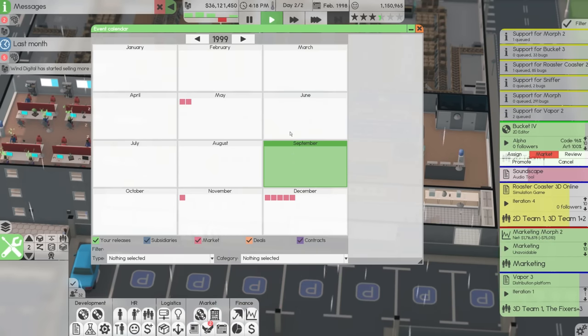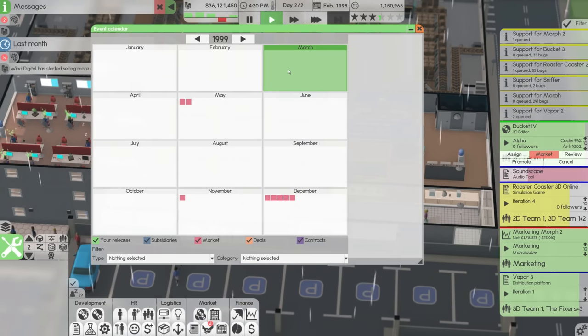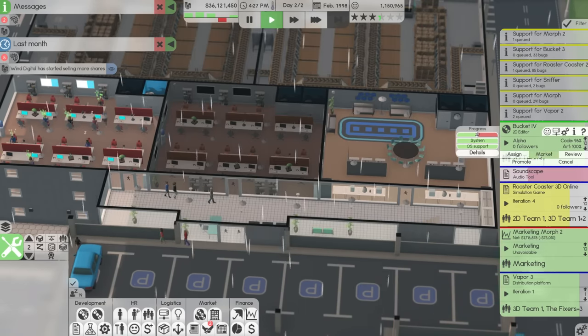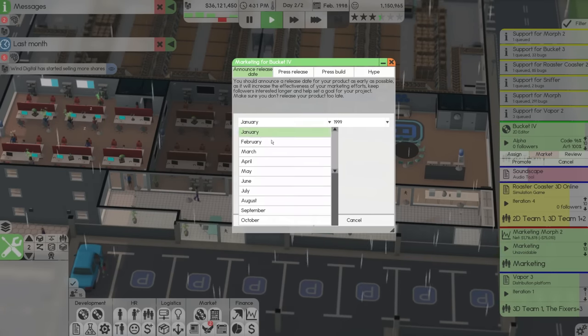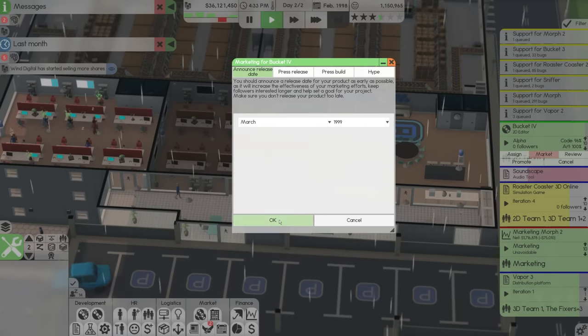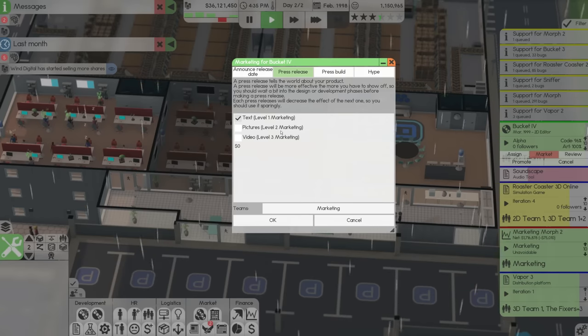I kind of feel like it would be better to hold off. But it's also essentially going to be a year of beta. I think we're going to have to do that. I think we'll market this. We'll go for a release date. It is going to be $19.99. It is going to be March. We'll queue that up, and we'll go ahead and start marketing on this.